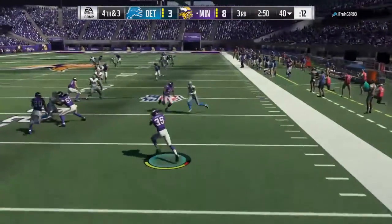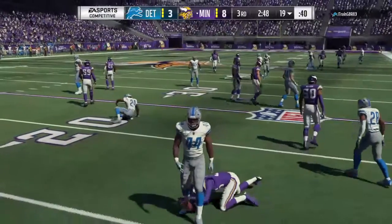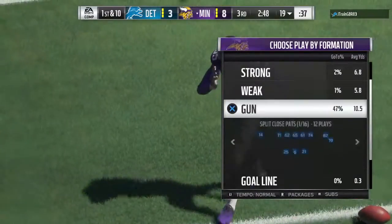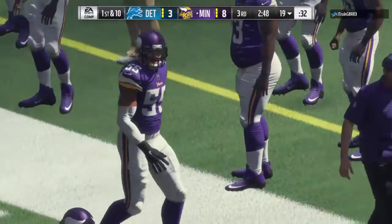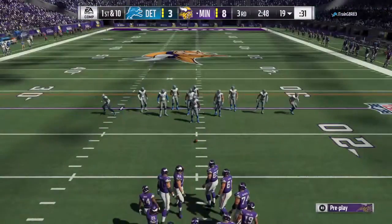Sherrills to return it. A good return there, 17 yards. And the offense will take over with a new set of downs. Now the Vikings heading onto the field. And a tight game after punting last time. See if they can get something going on this drive.